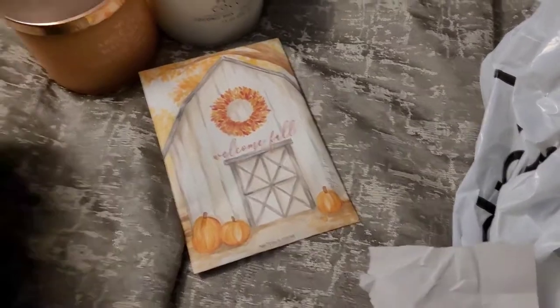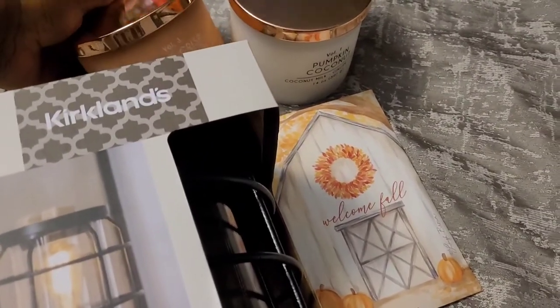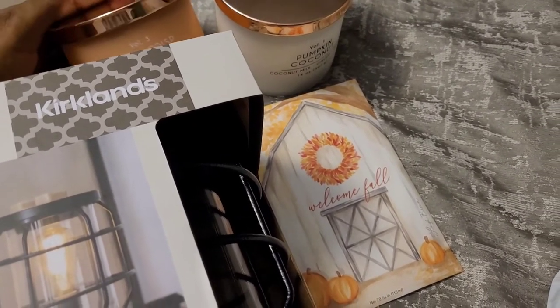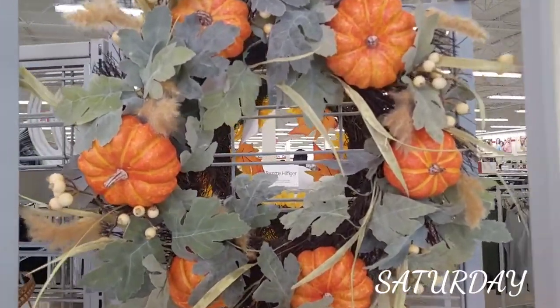So, yeah, those were my 4 purchases, girl. Get it together. My 4 purchases from Kirkland's, y'all. I would have had more, but that line got long. Burlington, doing a little bit of fall shopping.